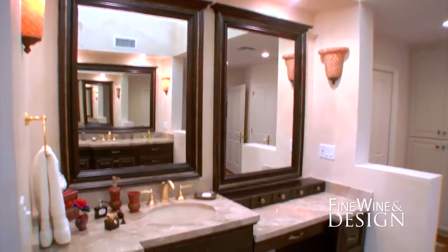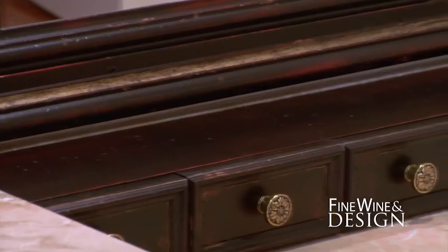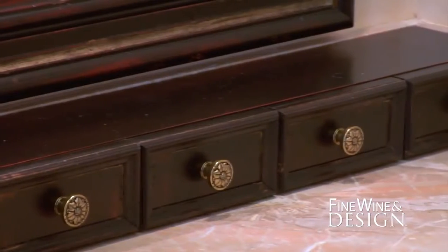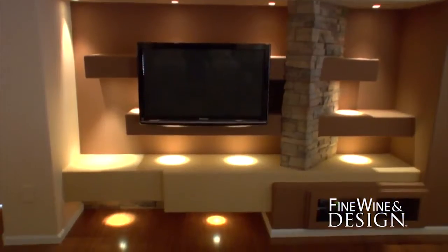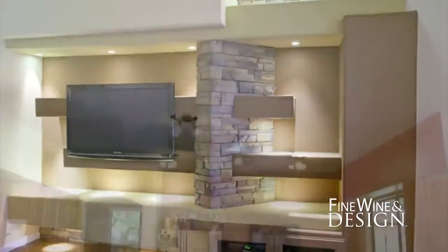On her side, we did 2 mirrors. One of them is lower, so when she's putting her makeup on, it's gonna be a lot more user-friendly. And right below the mirror, we added a little touch. It's got 5 drawers with all the nice little brass antique knobs, and she'll be able to put all her fun little knickknacks in there. In this particular application, in the master suite, we augmented the entertainment area by adding veneer stone to a very contemporary application that was produced by Modern Stone and installed by Modern Stone Masonry.